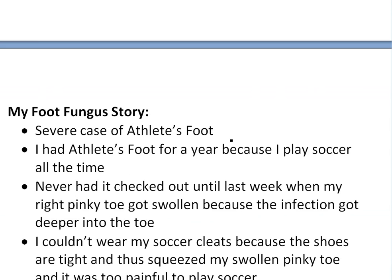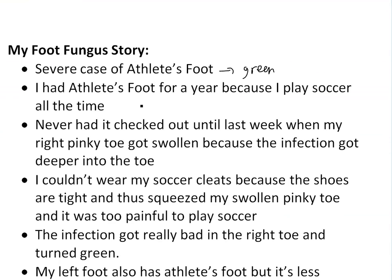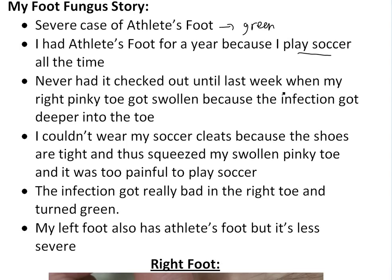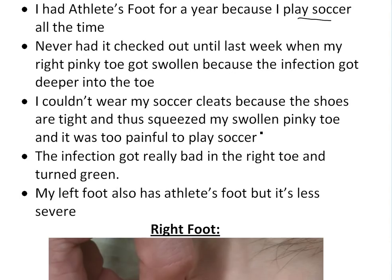So basically, my foot fungus story. I have a severe case of foot fungus. It's green actually, and it's really painful. Last week was pretty painful. I had athlete's foot for a year, but I never really got it checked out because I played soccer all the time. I never had it checked out until last week, when my pinky toe got really swollen because the infection got deeper into the toe. I couldn't wear my cleats because the shoes are tight and squeezed my swollen pinky toe, and it was too painful to play soccer. The infection got really bad in the right toe and turned green.